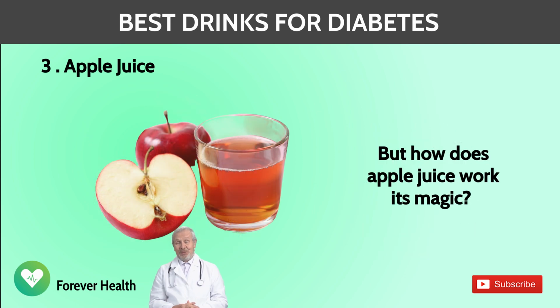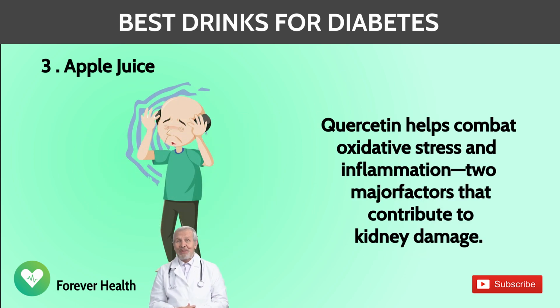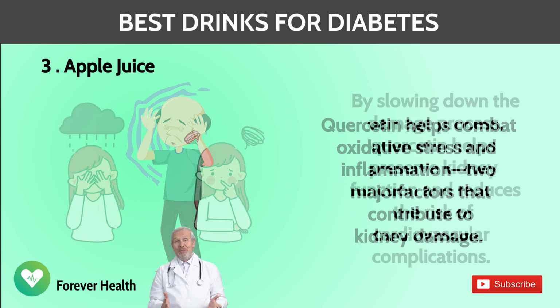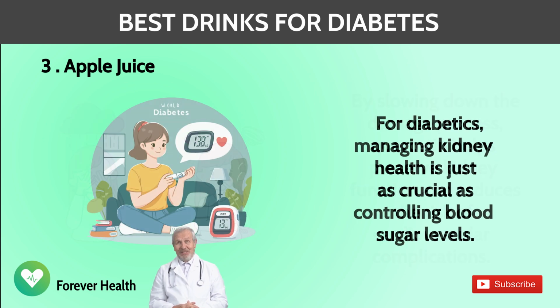This is why incorporating apple juice into your daily routine can be a game changer for both kidney and heart health. But how does apple juice work its magic? Quercetin helps combat oxidative stress and inflammation, two major factors that contribute to kidney damage. By slowing down the damage process, quercetin helps preserve kidney function and reduces the risk of cardiovascular complications. For diabetics, managing kidney health is just as crucial as controlling blood sugar levels.